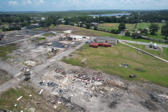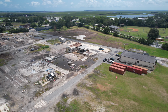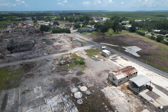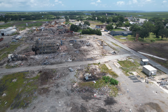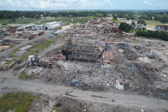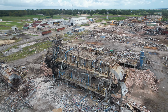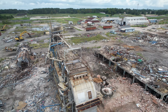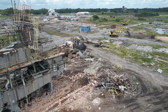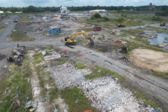This area has been the home, or the source, I should say, of some super fun sites in the area. Hercules had some issues, and they have been working on mitigation of said issues. But this place was a very large employer for the area, now defunct.